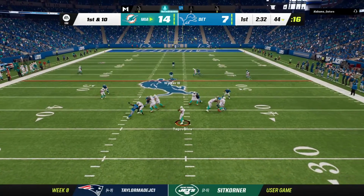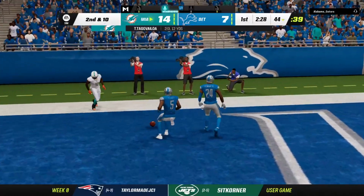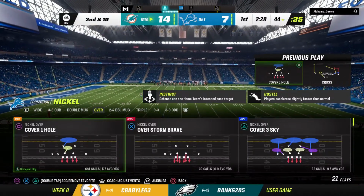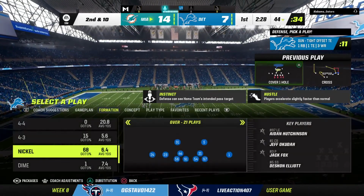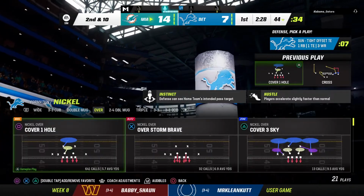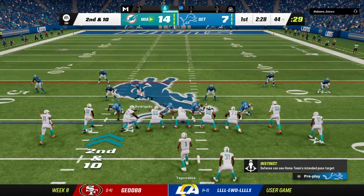Tagovailoa working out of the gun. There goes a deep ball, end zone. And incomplete on the deep ball. Well, they've got man coverage on the outside, and my scouting report on these DBs tells me that they love to take matters in their own hands. They want man coverage, not zone. And there was good coverage there that forced the incompletion. So after the incompletion on first, now 2nd and 10.